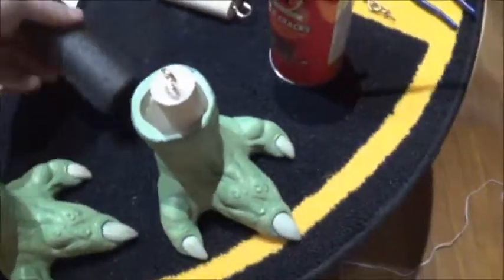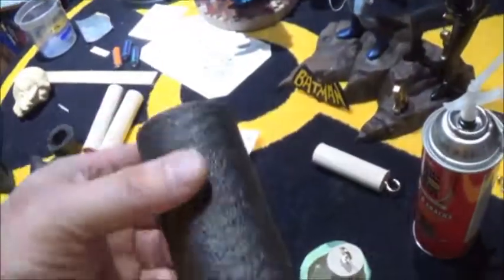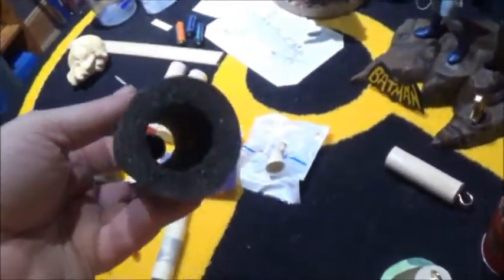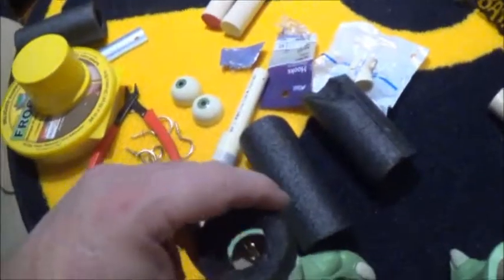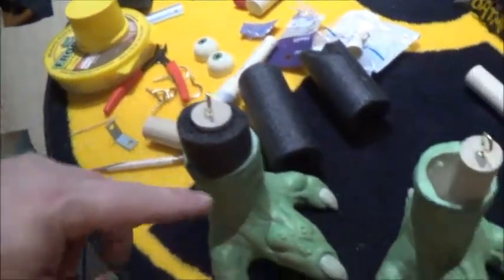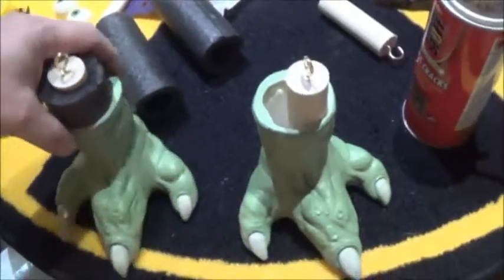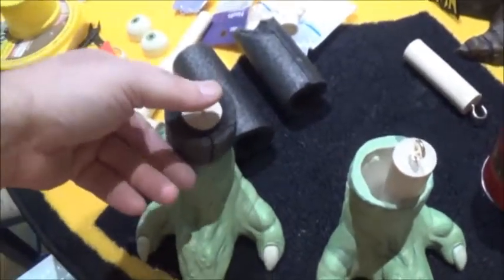And then what I do is I cover the outside of the dowel with foam. Basically this is just pipe insulation. It happens to have an inch-sized hole in the center that matches the inch-sized dowels. So it goes something like that. And this will all be under robes anyway, but what it does is it just kind of fills out the structure. So let me do that.